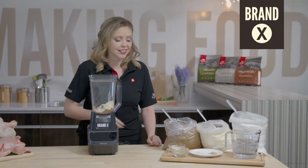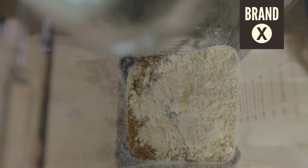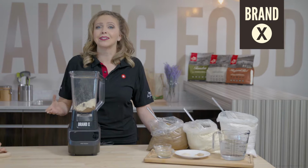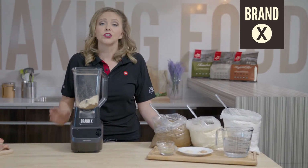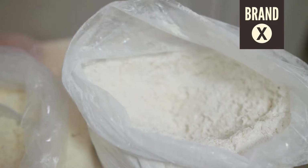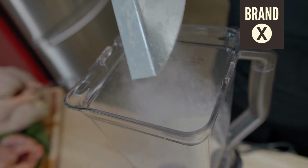Next up are eggs. Eggs are a perfect source of protein, but most dog foods use dry egg. You'll notice that we haven't added any fresh meat. Most dog foods today have little to zero fresh. That's because meat is expensive. So instead, Brand X uses potato and tapioca starch. These ingredients are high glycemic and high carbohydrate, which aren't appropriate for dogs.